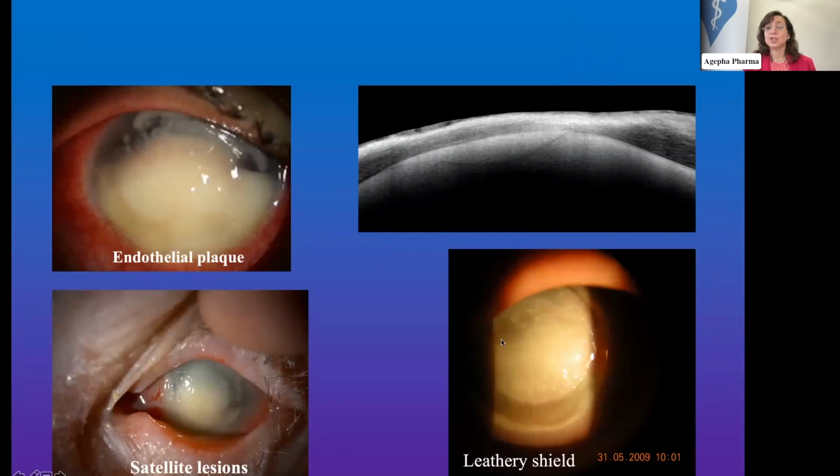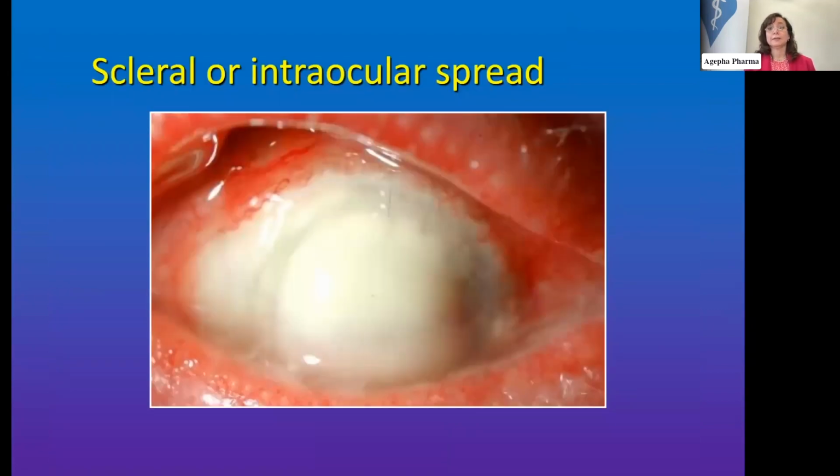And you can see that shield, and if you have that shield on top, then that really needs to be removed, because the penetration of your antifungals will not work very well if you have that shield. You can see these satellite lesions. Satellite is a very, very important point to raise your index of suspicion that there is a fungal element in your infection. It can extend to the sclera and can extend intraocularly.